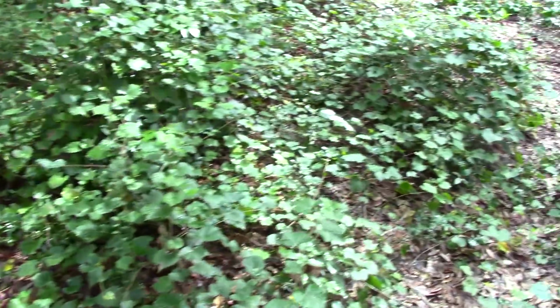You see, this is what I can actually take these grapevines out with my mower because they're on flat ground. If there was a bunch of roots here, you know, tree stumps, I wouldn't be able to do it.